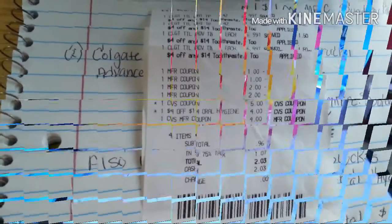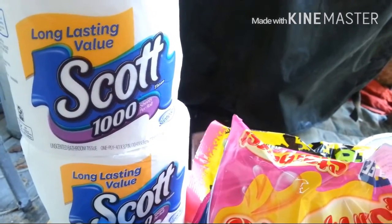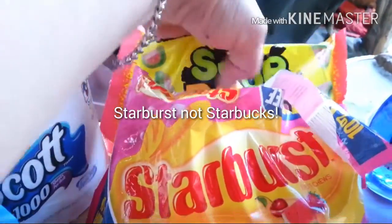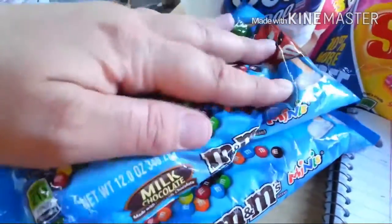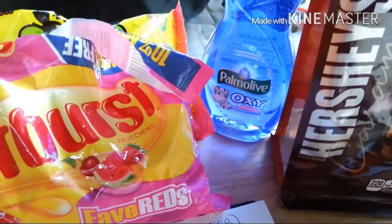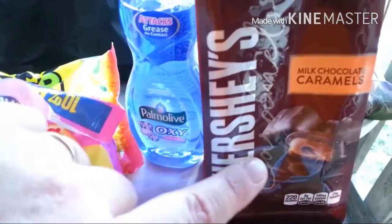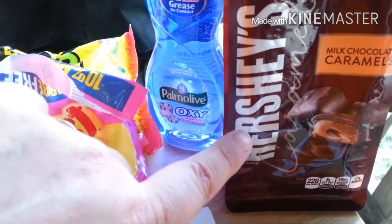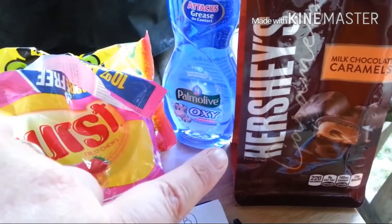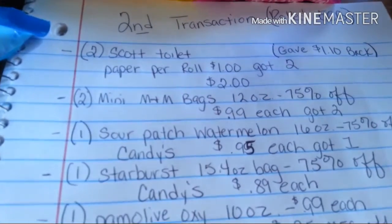Alright, and in my second transaction, I got two of the Scott toilet papers that were $2 for $2. Get a dollar ECB back. These candies, the Starburst, and the Sour Patch Watermelon, and the M&M Minis were 75% off on these four candies. The Palmolive was 99 cents with a 25 cent coupon, I believe, on that. And the Hershey's was $3.79, and at the Redbox they'll give you a $2 instant coupon on that, and I will do the breakdown for you and tell you how I got all this right here for 35 cents. And I am outside, like I said, so if you hear noise in the background, that's what it is.